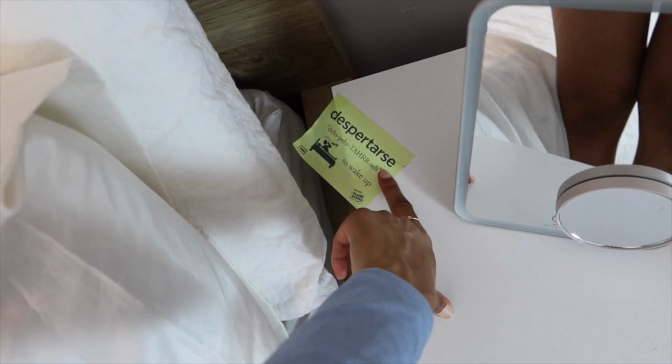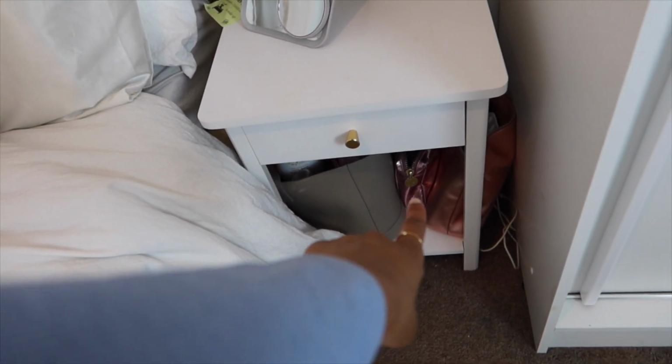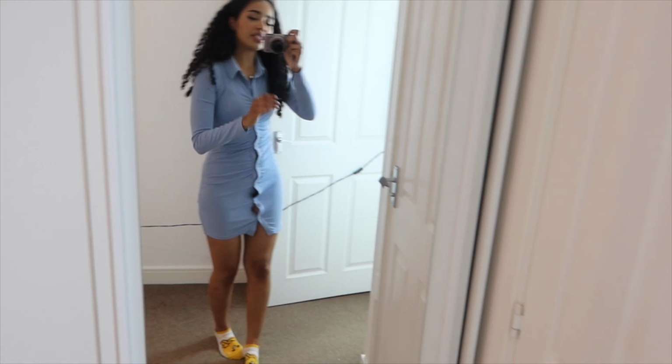More Spanish post-it notes. This one just telling me how to wake up. This mirror doesn't usually live here, but it was on the floor, so I just put it there. I do keep my phone charger there. Right here is just one of my handbags that I use all the time and a couple of my makeup bags, because I have found myself actually just sitting here on the floor doing my makeup. Sometimes I just stand here and do a little twerk.